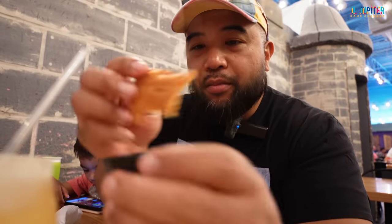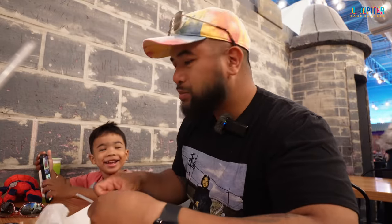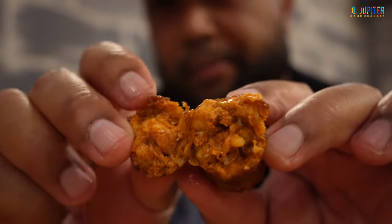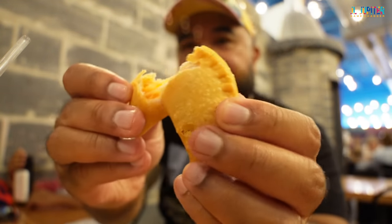This right here, go hard in the paint. This is a sausage right here. Ooh, this is a whole meal. That's sausage. The herbs in the sausages. This is a plantain empanada. What is it? Empanada.